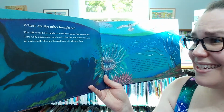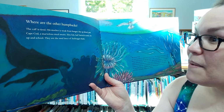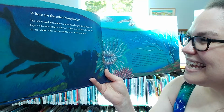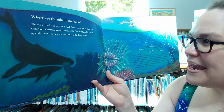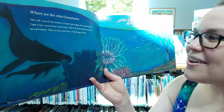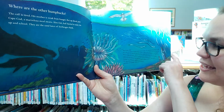The calf is tired. His mother is weak from hunger. But up ahead, past Cape Cod, a marvelous meal awaits. Slim fish, half buried in the sand, rise up and school. They are the sand lance of Stellwagen Bank.